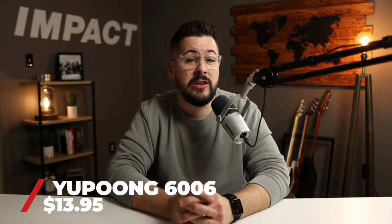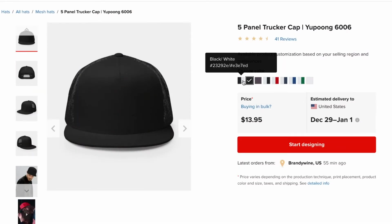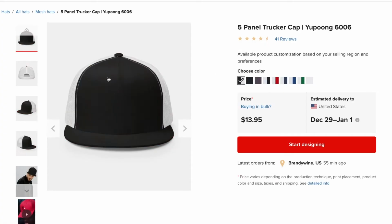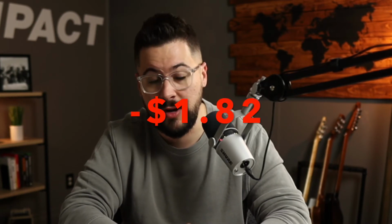All right, lastly in the hat section is the standard trucker hat. Printful is offering this to you at $13.95. The highest price I could find was $12.27, and the lowest price I could find was $12 even. We had a median cost of $12.13, and that's a difference of $1.82 compared to Printful. So on average, Printful is charging you $1.82 more for a trucker hat than their competitors.